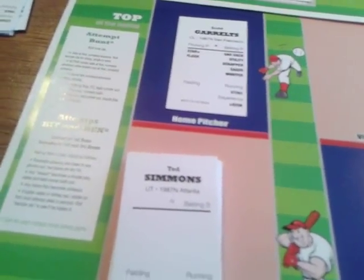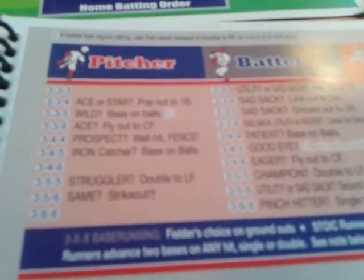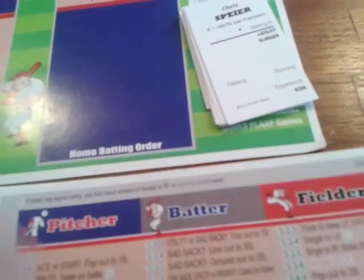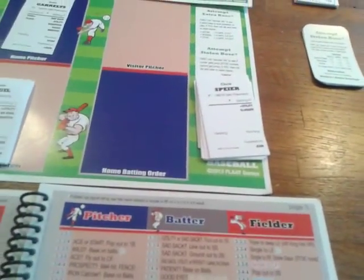Here's the pitch from Garrelts to Simmons. It's a 4-5-5. Does the pitcher have flash? Garrelts does have flash. It's a strikeout unless Simmons has a good eye, which he does not. So it is a strikeout. So Garrelts gets the strikeout, and he gives 2 solid innings to the Giants in relief also. We go to the bottom of the 8th, and we're right back with a pitching change for Atlanta as they have to go to their bullpen. The score is still Braves 4, Giants 4.